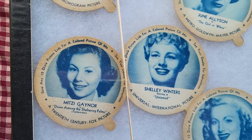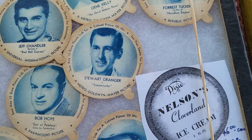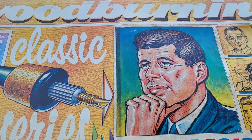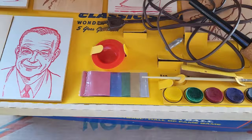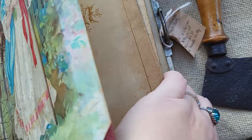These are fun. Look at this wood burning set. You can do wood burning of all the presidents. That's really cool. There's a Victorian album here. Ooh, look at that. I love that. Looks like it's empty. It says as is as well.